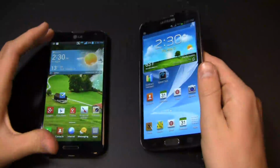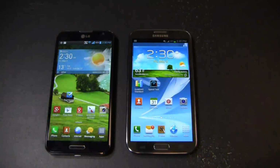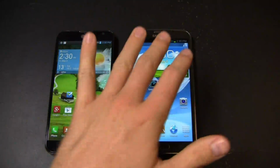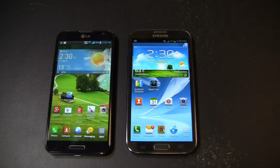So a lot of different personalization on both of these devices. In part 2, we'll talk more about personalization. We'll talk about some of the unique productivity features that make these devices cool, and then we'll round it out with camera and speed tests. Stay tuned for part 2 of the full dogfight.